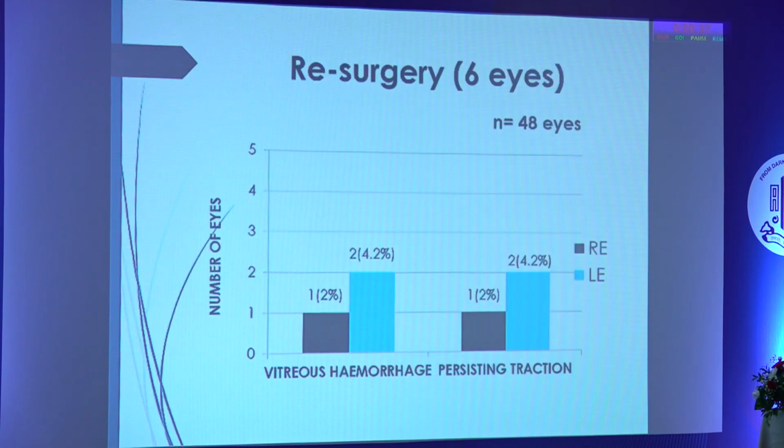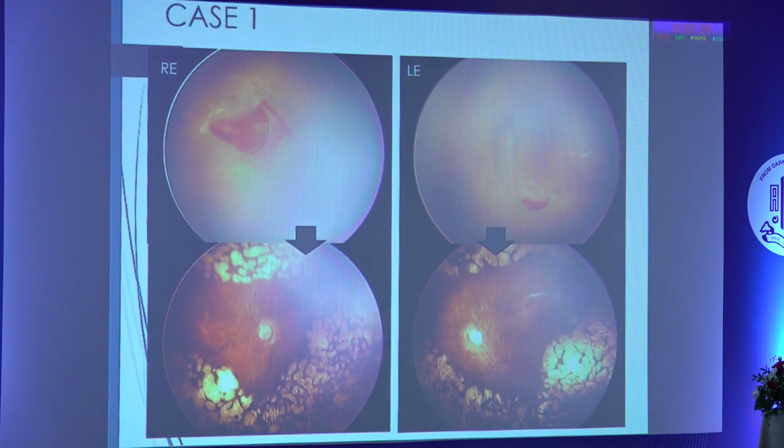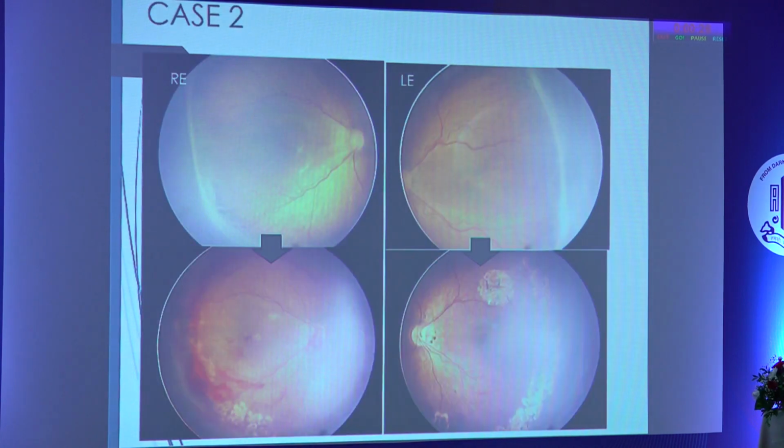Resurgery was done in 4% of the cases, and in the final outcome almost 80% had regressed, 14% had partially regressed, and 6% had progressed. So these are the cases of stage 4A and 4B which have regressed.